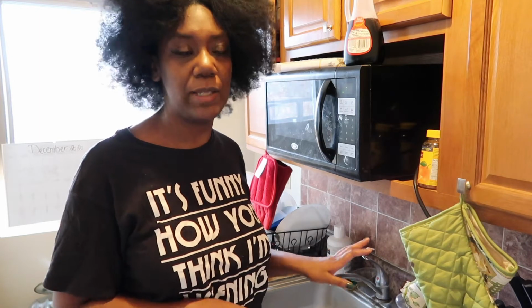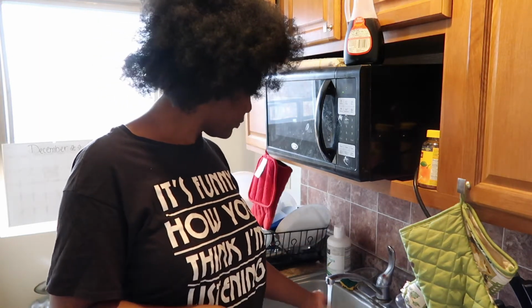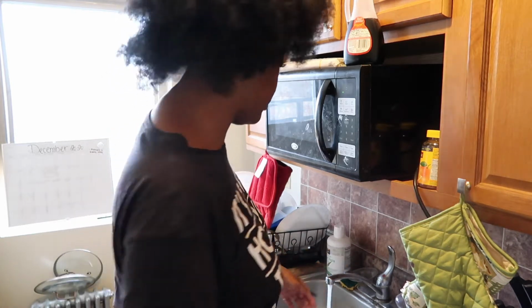It's smaller, so it's not much to wash, but the sink is as good as it gets for me. So yeah. I just hope my hair can fit in it.